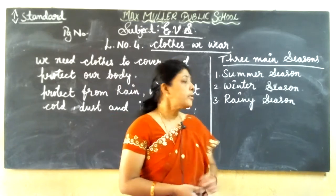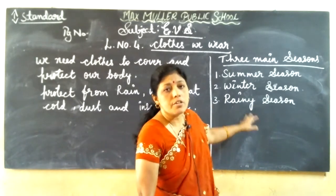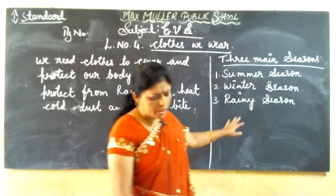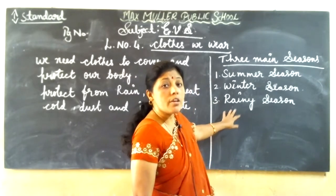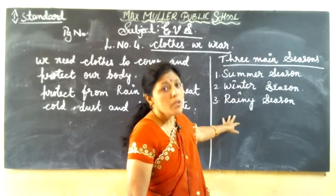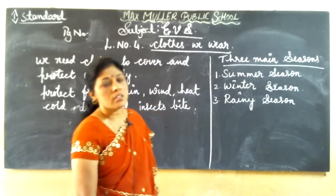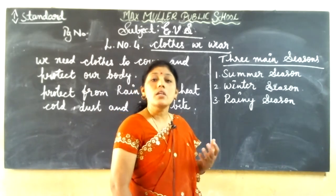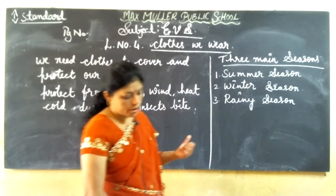From cotton we make t-shirts, coats, banyans, some frocks. So some other dresses we wear in summer seasons. These are all dresses made of cotton. Why do we wear cotton clothes in summer? Because cotton is lightweight and it absorbs sweat, and it keeps our body cool.